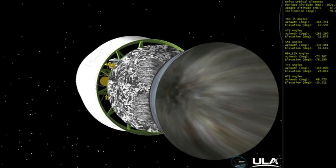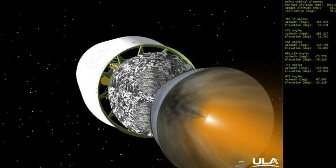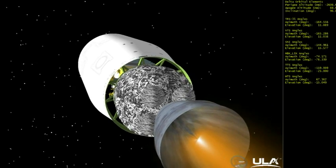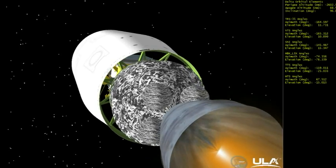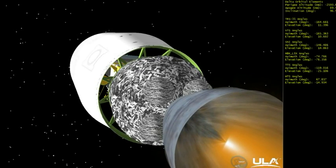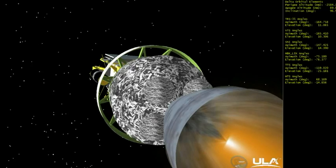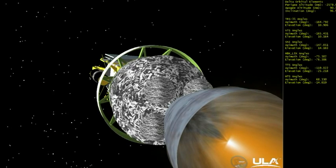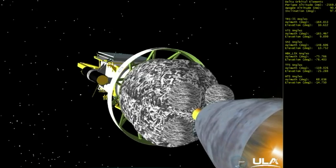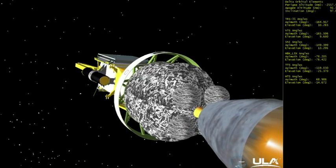And standing by for ignition of the second stage. And second stage chamber pressure is increasing. Good chamber pressure on the second stage, a good steady burn. Standing by for the fairing jettison, scheduled just a few seconds from now. And we have fairing jettison. Flight events occurring close to their anticipated time. We're passing 5 minutes and 7 seconds into the flight.